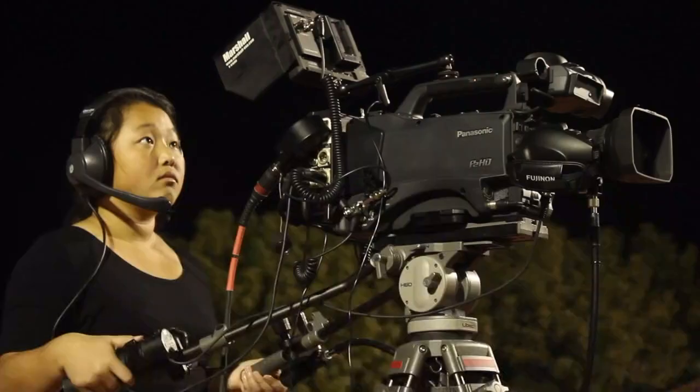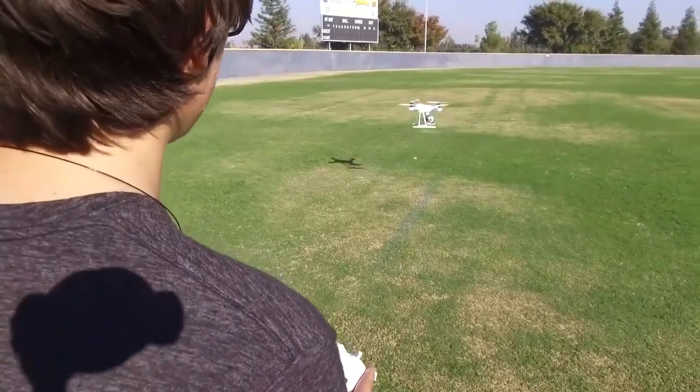The Video Production Academy is a 3-year program here at Sunnyside, starting sophomore year and going all the way through senior year, where students get advanced training on all aspects of video production, from pre-production all the way through post. They get to use really top-notch equipment. They have access to professional-grade computers, professional-grade cameras, lenses. We even have a drone that they can learn how to fly and get licensed to use.